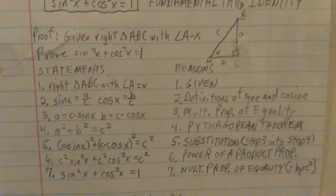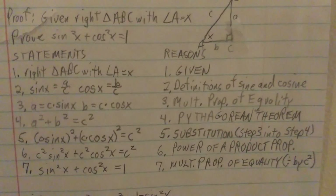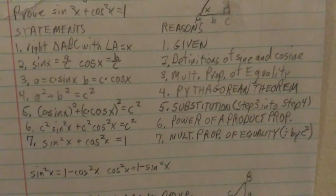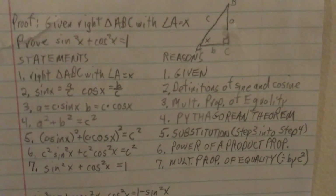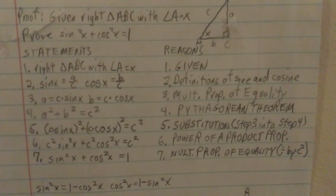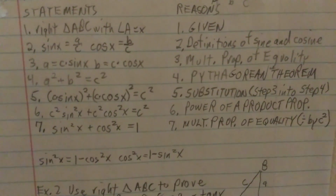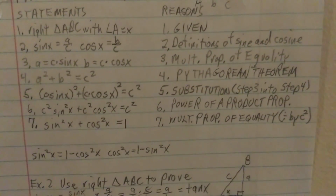So given our right triangle ABC, with angle A equals x, prove sine squared x plus cosine squared x equals 1. So here we have right triangle ABC with angle A equals x is given. Sine of x is opposite over hypotenuse, A over C. Cosine of x is adjacent over hypotenuse, or B over C. That's the definitions of sine and cosine. So then we can multiply both sides by C and get A equals C sine x and B equals C cosine x by the multiply property of equality.